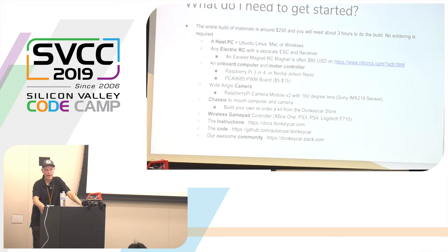And then you need a wireless gamepad, so PS3, PS4, Xbox One, Logitech F710 is another one that has its own little Logitech dongle, so it doesn't even use Bluetooth. But the important thing is wireless, because this thing's gonna be driving around, you don't have to run after it. You're gonna need the instructions, those are at docs.donkeycar.com. You're gonna need the code, because you're gonna clone that to start off. And so that's at Autorope, DonkeyCar, and GitHub. And then you're going to need our awesome community. They will help.